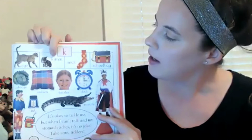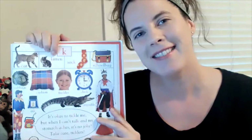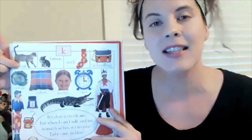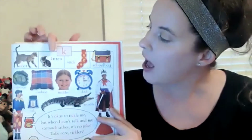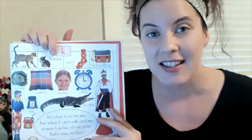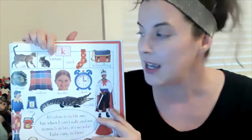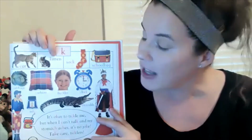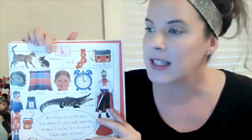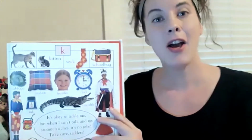Do you know why it's a K instead of a C for kitten? Do you know why? That's right, because C can say K and C can say S. If you have an I after the letter C, it makes the S sound. So if I spelt kitten with a C, it'd be a sitten, and that's not right. So since an I follows it, it has to be a K. All right? I know that's a bit tricky, but we'll work at it. Okay? K.